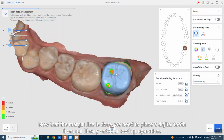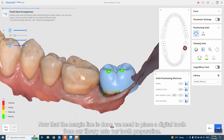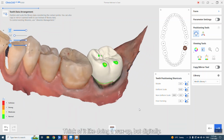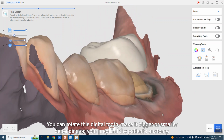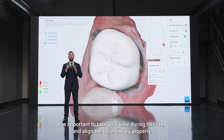Now that the margin line is done, we need to place a digital tooth from our library onto our tooth preparation. Think of it like doing a wax up, but digitally it is so much easier and so much faster. You can rotate this digital tooth, make it bigger or smaller depending on your prep and the patient's anatomy. It is important to take your time during this step and align the tooth library properly.